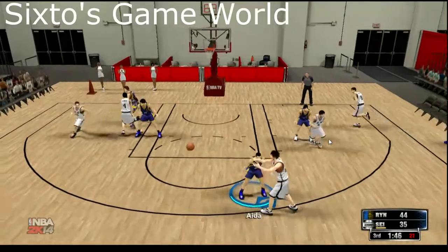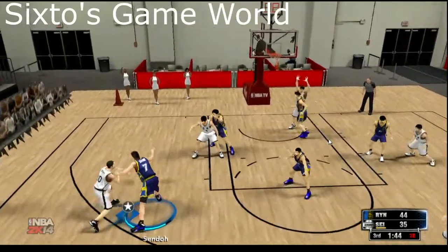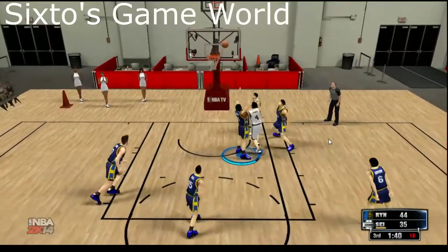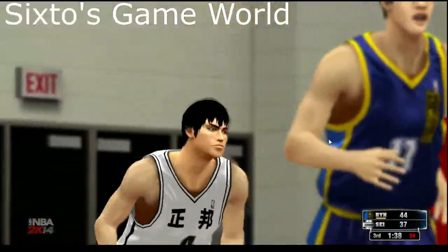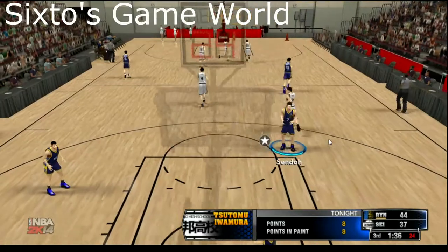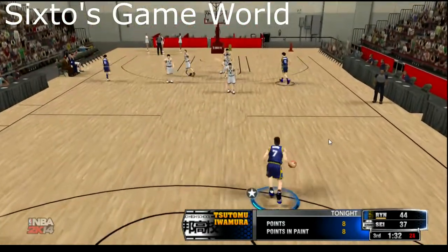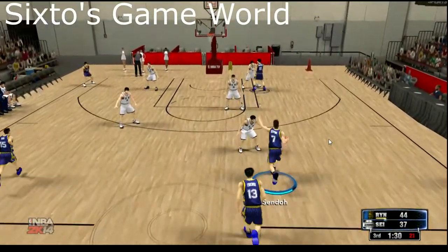There's a minute 47 left in the third quarter. Number 4 gets to the rim for 2 with the D all over him. He's got 8. Tough play. He had to fight his way all the way to the rim. Gone 1-of-2 from beyond the arc since coming out of the break.